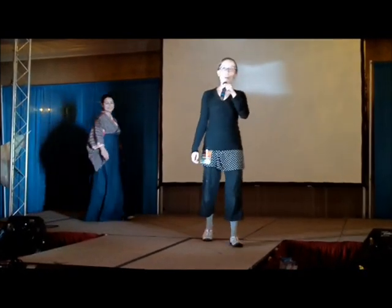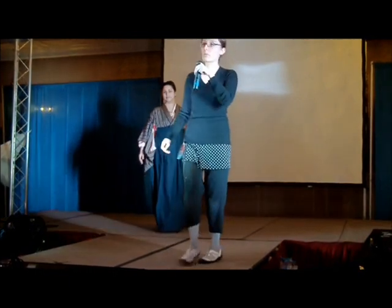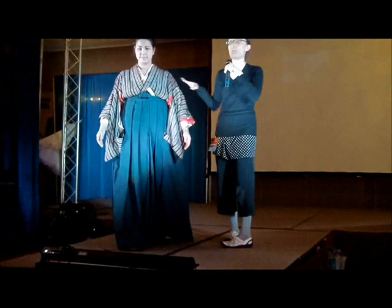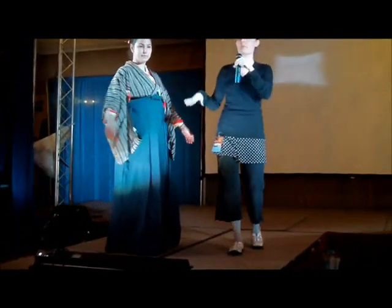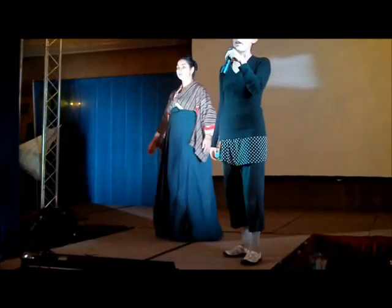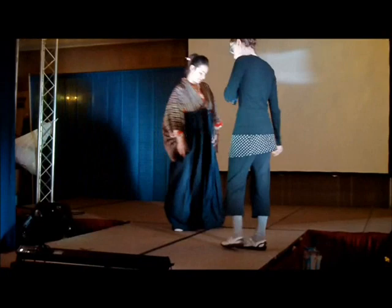So here she is wearing probably a kimono that has gotten passed down 20, 30 times. But the hakama, she would have never ever worn these before that original time period. So between 1860 and 1880, she would have suddenly been wearing her father's and grandfather's clothes. Thank you very much.